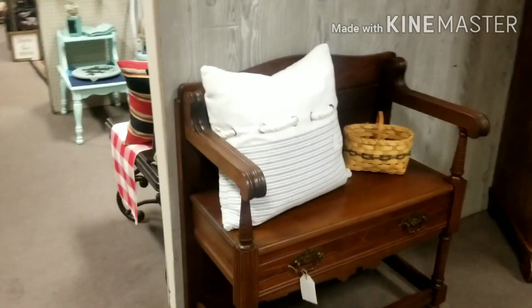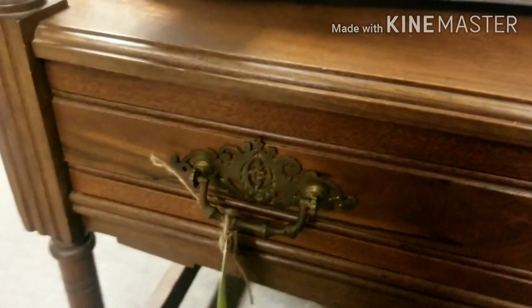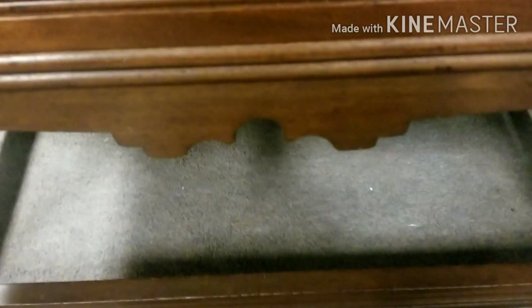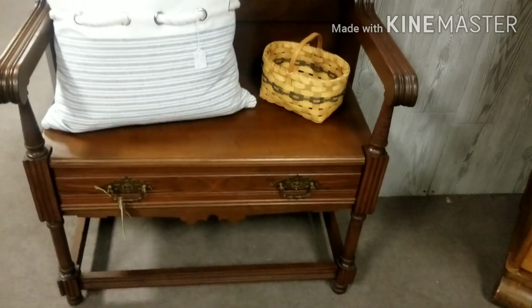The head looks unique. Oh, look at that bench. I gotta look at this. Hang on. This is awesome. 99 dollars. Damn, why can't I be fabulously wealthy? That is just an awesome bench. Look at that. They're not charging that much for it.